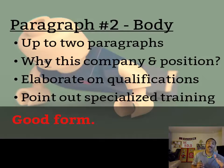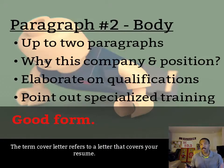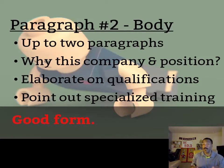In the body paragraph, one of the big things you want to do is restate your resume, but you don't want to just regurgitate your resume. You want to take some very specific qualifications from your resume and expand on them in ways that you weren't able to do. That's what the body is going to do. So you want to elaborate on those qualifications, point out any specialized training as well. And this is a great section to use those action verbs and really show your passion.